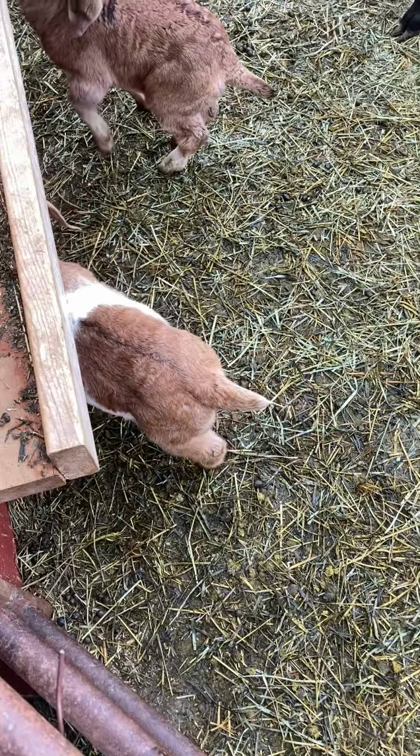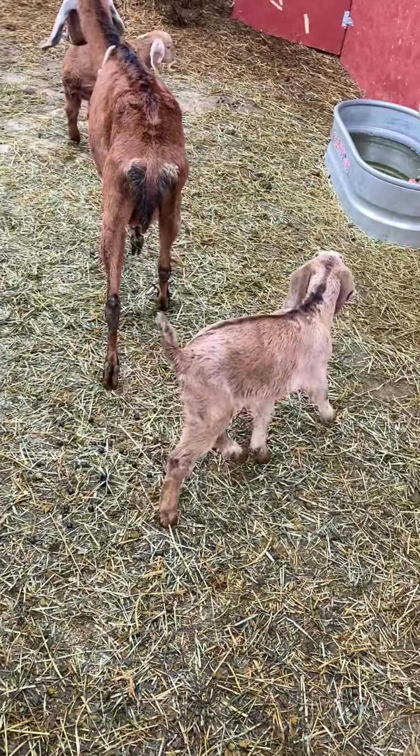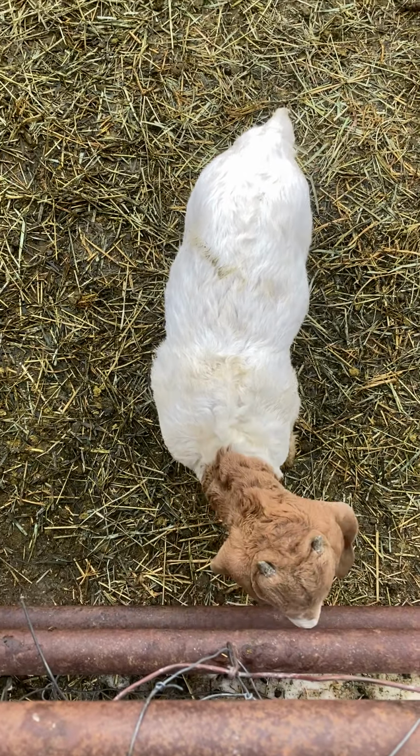So, hi kitties, there's our kitty cats. This little guy's a stinker. He keeps trying to get out. And there's his brother. One of those is a girl, one's a boy. I think the light tan one might be a girl. Are you a boy or a girl?